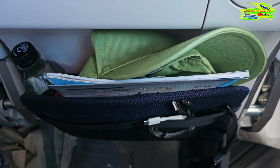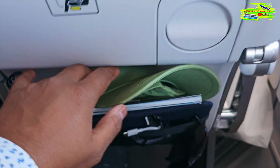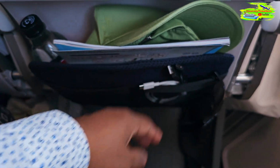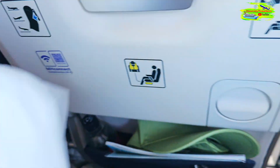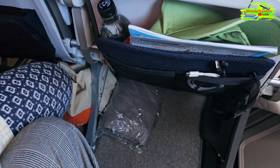Storage is so beautifully designed. I could keep so many things. I've got my hat, my goggles, water bottle, chargers, everything in one place. Very nicely designed, very sleek. And they have given a pillow, and I'm not using it, but they have given a duvet as well.